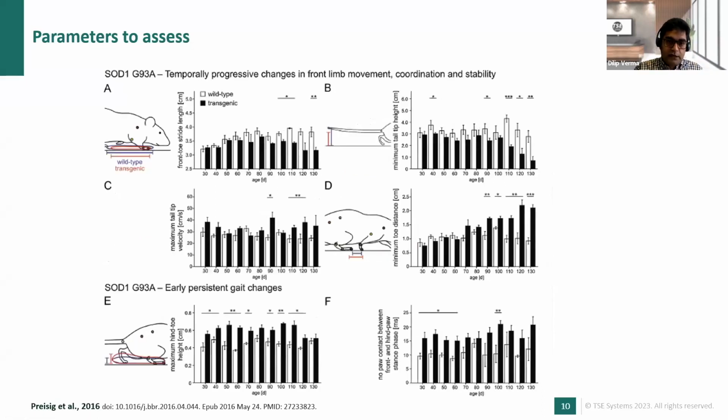Some of the parameters can be detected much earlier, as I said before, like at postnatal day 30 or 40, for example the tail height, the maximum hind toe height, or the paw contact between the front and the hind paw. These are symptoms which you can see much earlier than the full disease progression. So moderator gives you an opportunity to test the animal for these early symptoms, so you can start the treatment. This is an advantage of using moderator.